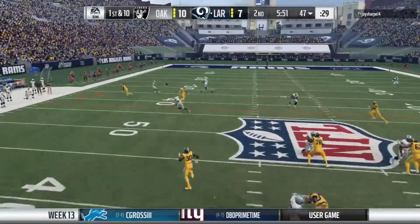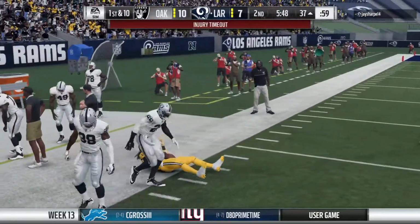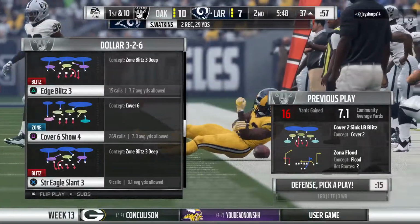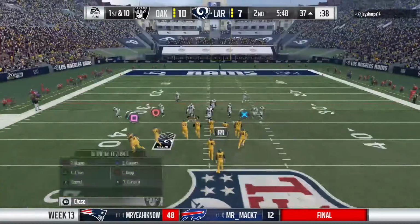Goff on first down. He's got Watkins on the out route. And he's brought down. And Watkins, you see him there, still down and slow to get up. Well, he gets attended to. We'll step aside.